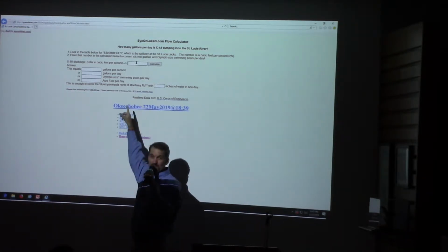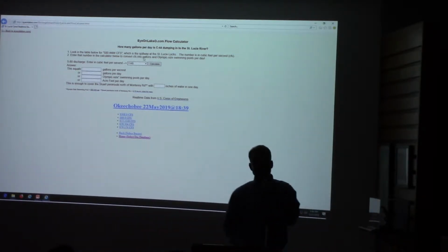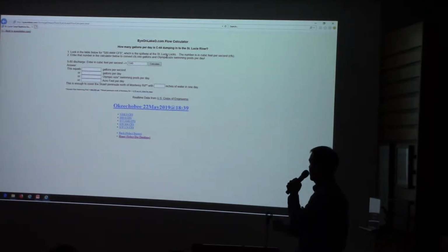So if you can for me, type 1140 in that box up there. And this is just a calculator. So click on calculate, and it'll work.